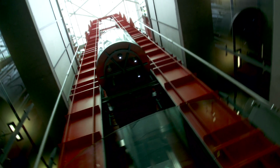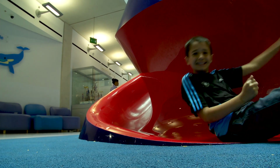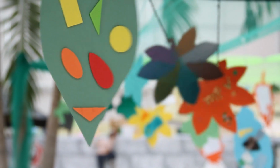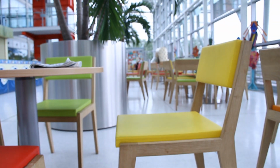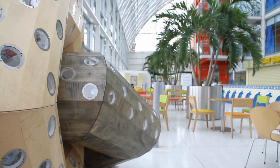People love this building. They come from all over the world to see this. 2 weeks ago, we had visitors from Denmark. In a couple of weeks, we're going to have some visitors from Australia. People still, 5 years on, come from all over the world to look at Evelina. The feedback that we've got from children and their families bears out that they love coming here. Nobody likes coming to hospital, but if you can make the experience of coming to hospital better, especially for children, take the fear out of coming to hospital, that makes a big impact, and the feedback that we get from families is very positive.